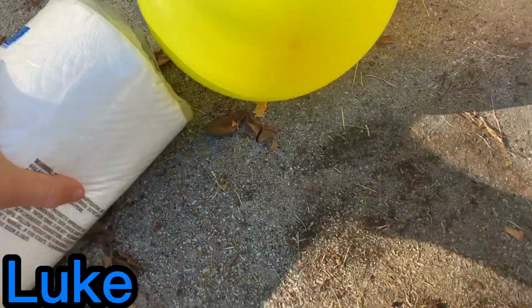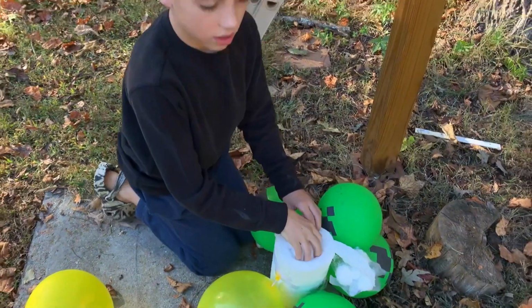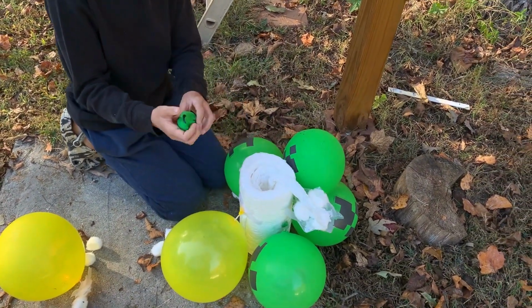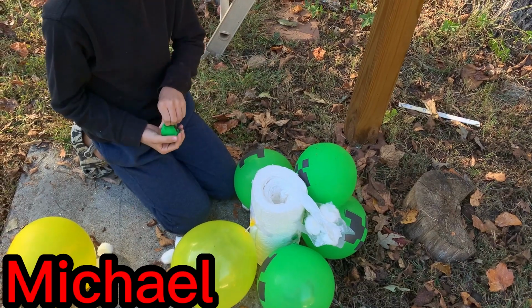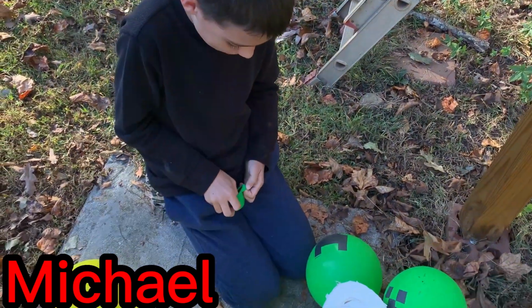So, we're all going to check our eggs at the same time. Alright, so this is my egg. And that definitely broke. Oh yeah. Breaking it, taking it out of the.